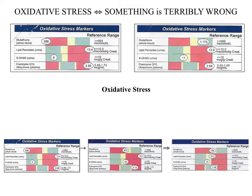Lipid peroxides reflect oxidation of phospholipids in the cell membrane. Malondialdehyde, oxidized LDL, lipid peroxides are measuring the same thing. If we were simply going to treat with exogenous antioxidants, we would use vitamin A, vitamin E, coenzyme Q, fat-soluble antioxidants. 8-hydroxydeoxyguanosine refers to DNA that has been oxidatively damaged. When it's high, you would intervene with water-soluble antioxidants such as vitamin C and lipoic acid.